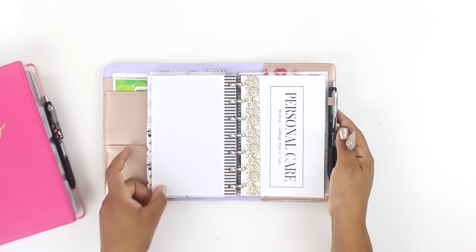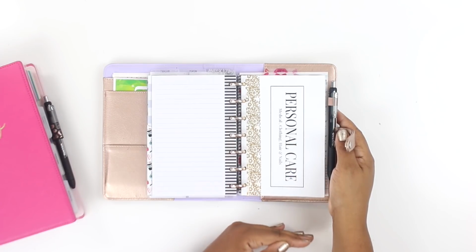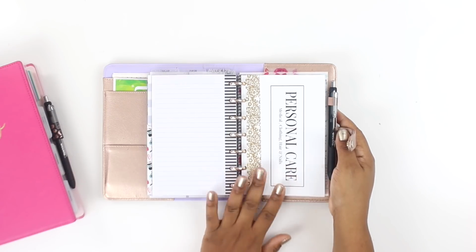And in the budget section, I've got my cash envelopes, which I have not started using yet because it's the middle of the month. So starting January, y'all are going to see some videos with me filling these envelopes up. I'm so excited to use these.